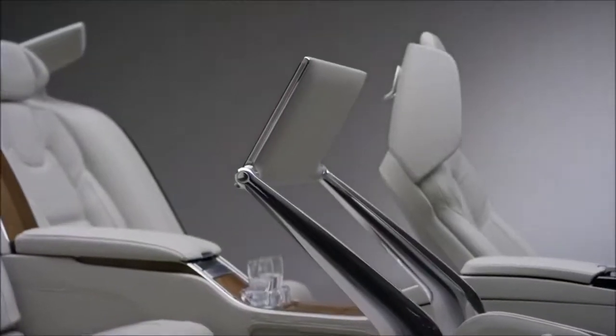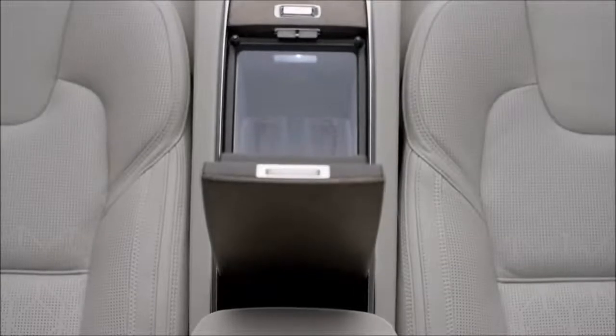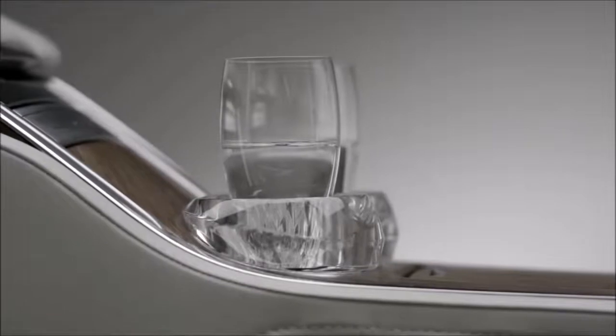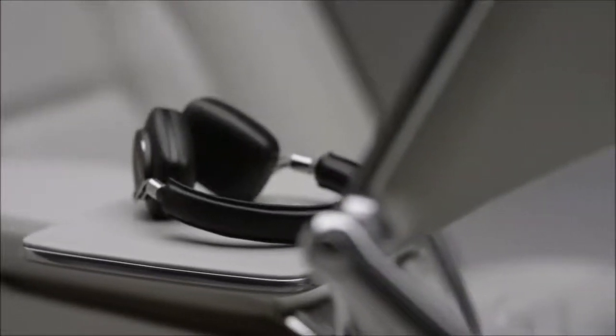Then if you feel like relaxing, you can then move the screen into a better position, recline the seat and start to really feel comfortable inside the car. Then if you want, you can take a cold drink out of the fridge, pour that into a crystal glass and really relax and watch a movie. And of course we have wireless headphones from Baron Wilkins that you can connect and listen in to your movie in nice peace and quiet.